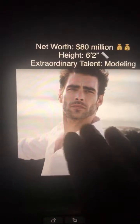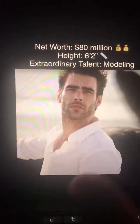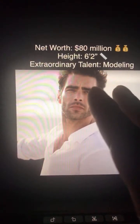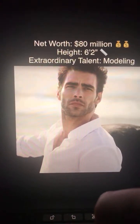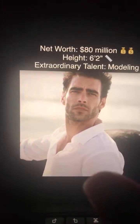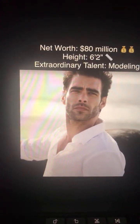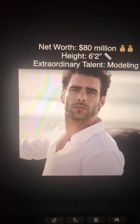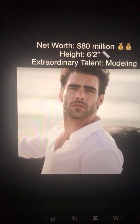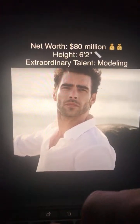So I always ask people, what is your extraordinary talent? Whether it be singing, whether it be intelligence. And when I say extraordinary talent, I don't just mean, oh, I learned a little bit of physics. If you're learning physics and intelligence is your extraordinary talent, you should be the top 20%. That's what I mean when I say extraordinary talent. If everyone in the world in your age group gathered up, are you the top 20%? Are you the top 30%? Where are you in the grand scheme of things?